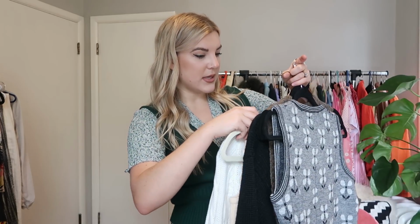I think I'm leaning towards either this sweater or this sweater. I have too many options. This sweater is definitely the best option, and I think it goes along with the preppy aesthetic the best. Now we just need to add a handbag and some jewelry.